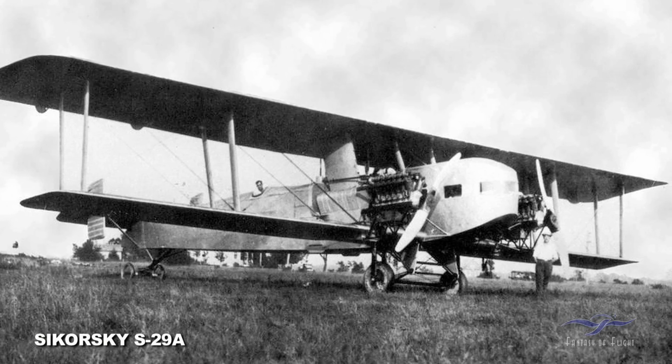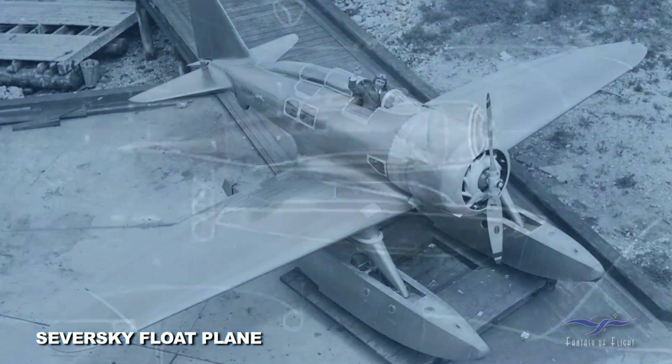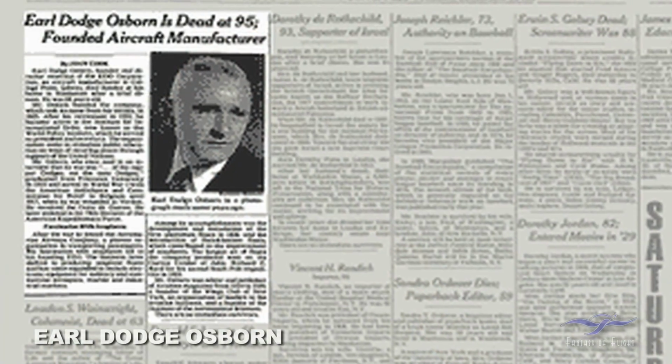the S-29A. And Seversky was building a series of tiny onesies and twosies aircraft. Seversky hit big time with the first of his fighter float planes, where he put something that looked like the 35 on amphibious floats. Really? Yeah. I think Mr. Osborne of Edo aircraft fame was helping him with this float plane design.